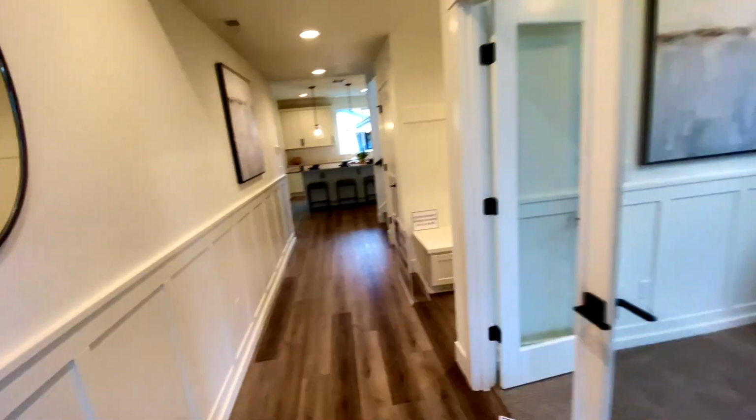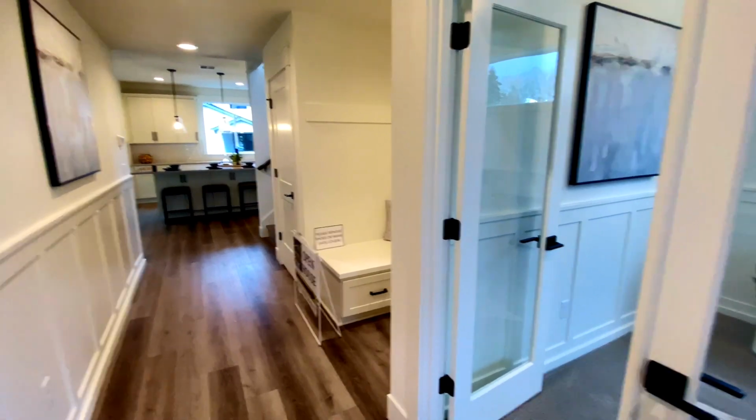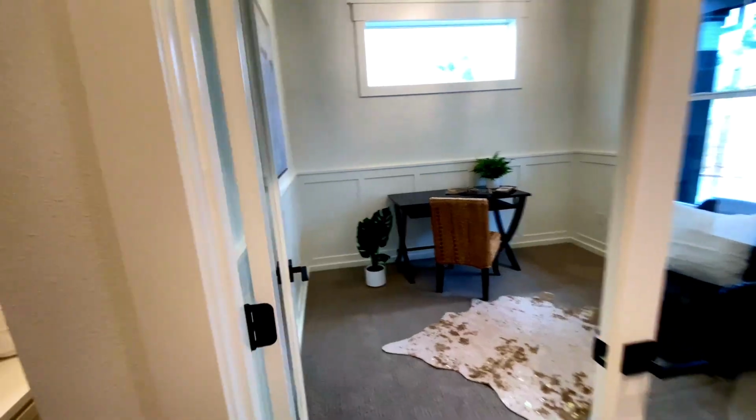And just to show you this front door, very simple, single door, but all glass, very tall. Now, let's walk into this home. We have a dark wood tone, but look at all of this beautiful paneling. This is throughout this whole home. We open up to the right, double swing doors.